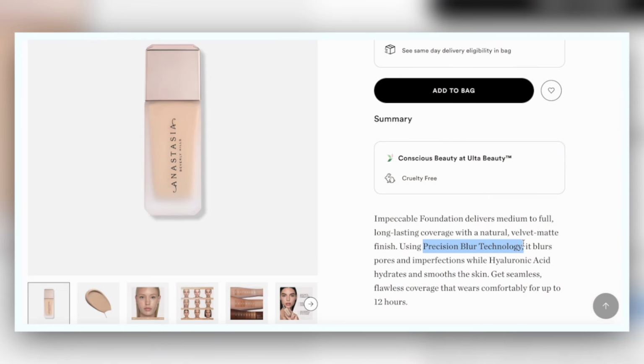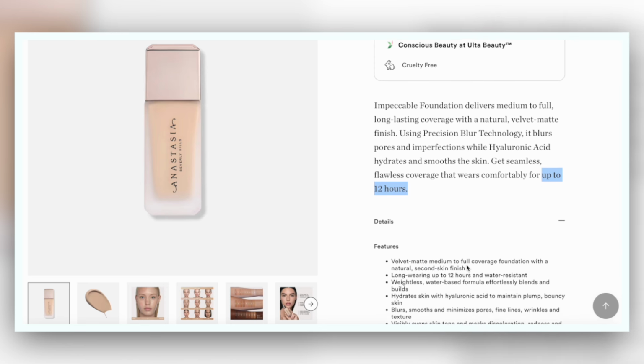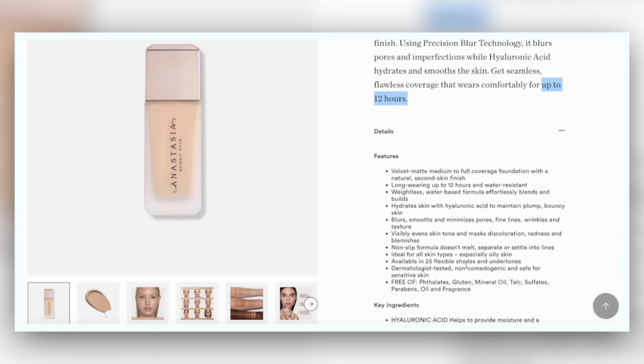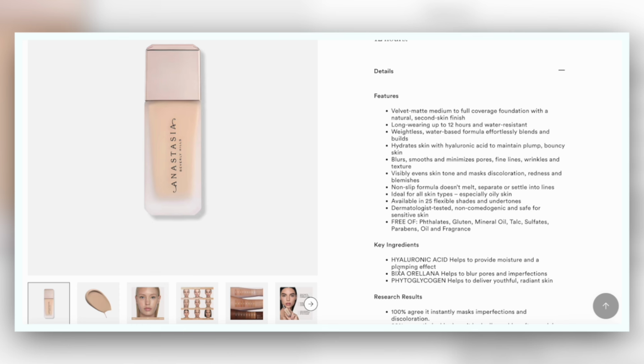Impeccable foundation delivers medium to full, long-lasting coverage with a natural velvet matte finish using precision blur technology. It blurs pores and imperfections with hyaluronic acid, hydrates and smooths the skin. Get seamless, flawless coverage that wears comfortably for up to 12 hours. It says it hydrates the skin with hyaluronic acid to maintain plump, bouncy skin. It blurs, smooths, and minimizes pores, fine lines, wrinkles, and texture. It visibly evens skin tone and masks discoloration, redness, and blemishes.